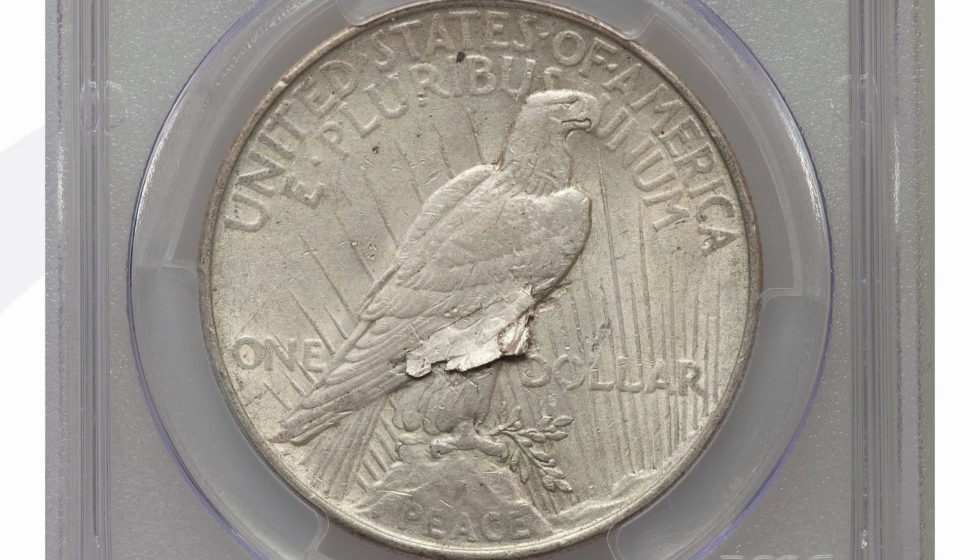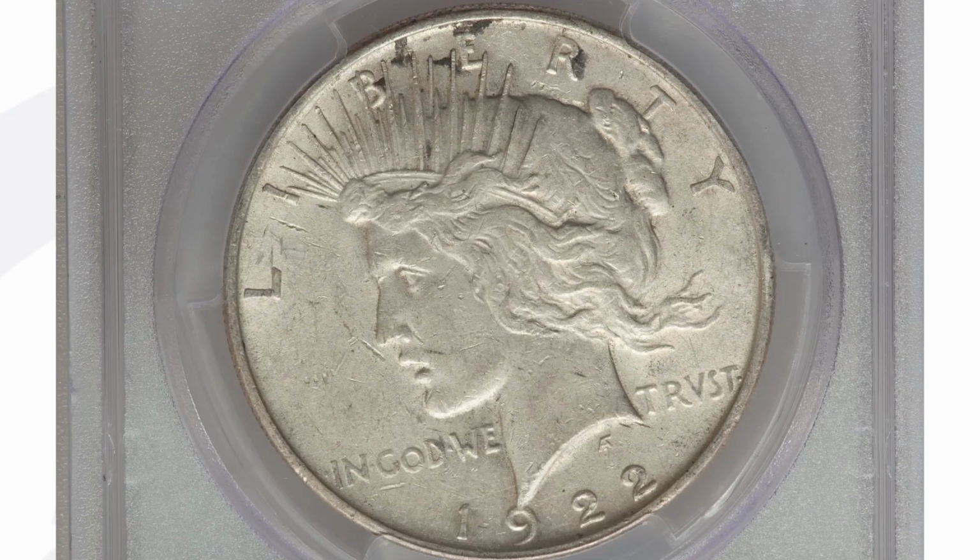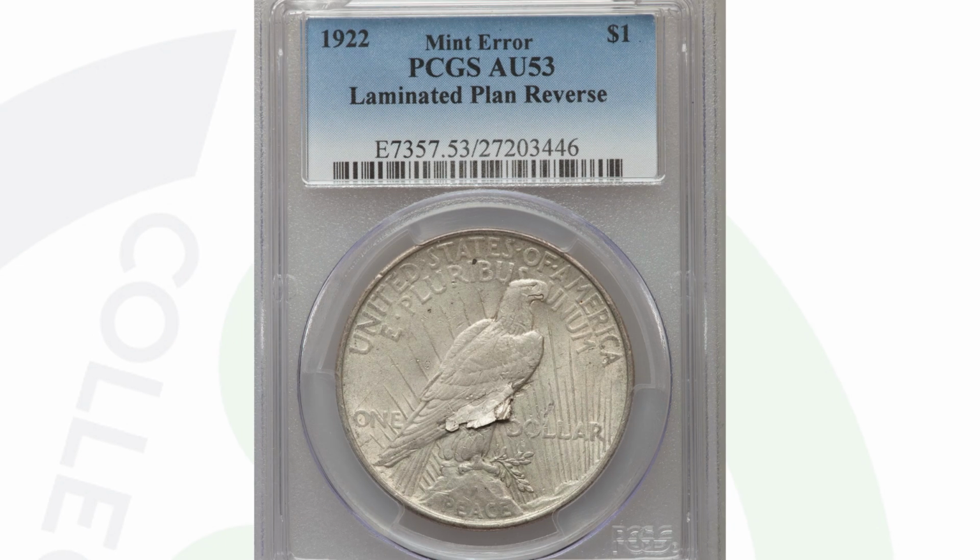$329,000. Now here is a 1922 peace dollar that only sold for a little over $185. I say only because we compare it to the last coin that sold for six figures. This coin does have a lamination error taking place here on the reverse, which you can see going through the eagle, the feathers there. Pretty cool. You can look for laminations on all kinds of different coins, pennies, not just peace dollars, right? Pennies, nickels, dimes, quarters, all kinds of different coins. So this coin graded at an AU53 still sold, like I said, for over $185.